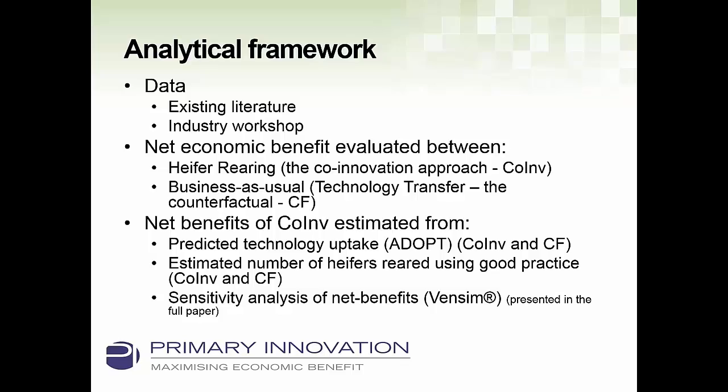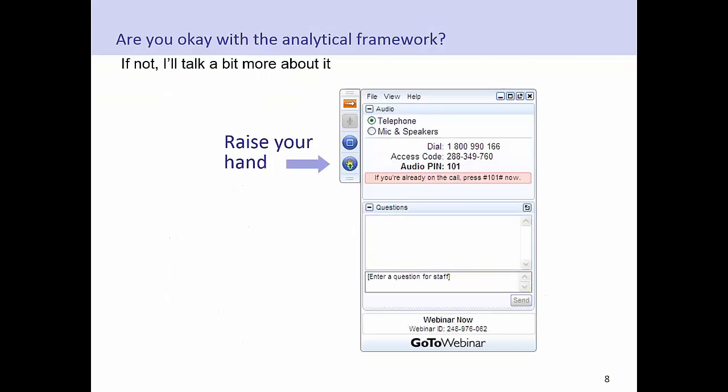So broadly, this is the analytical framework, and if you understand that, the rest of the presentation will be quite easy, because I'll go through the last 3 bullet points: the predicted technology uptake, the estimated number, the sensitivity analysis. One by one, I'll give you the findings from each of those before I summarize all the findings together. So just to get an idea, are you okay with the analytical framework, or do you want me to explain a bit more?